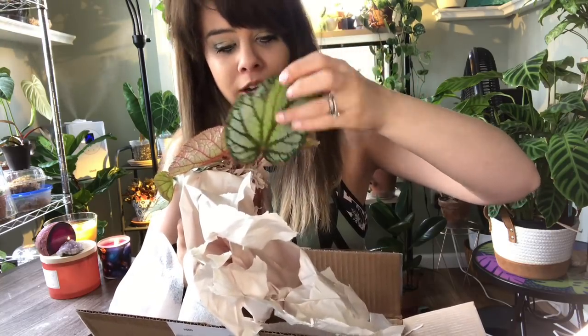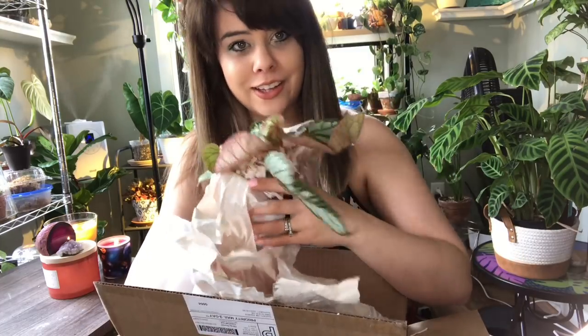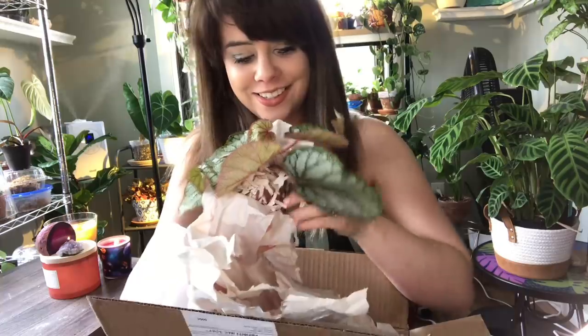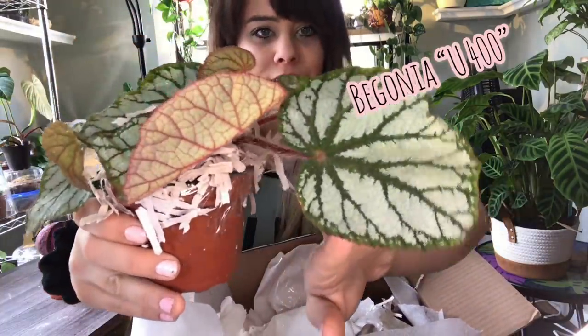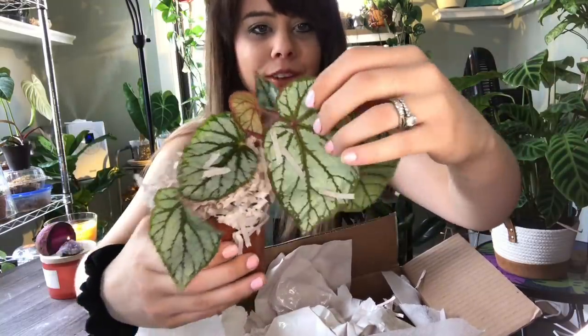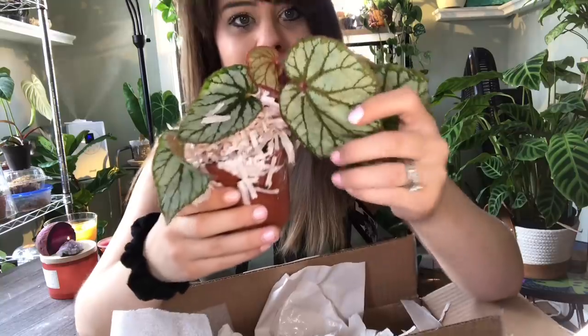Oh, this giant leaf is stuck. Whoa, look at that bad boy. Holy moly. Wow, look at that giant leaf. That just shocked me. I was not expecting that. So this is begonia U400. Literally its name. I actually ordered a couple with the number names.